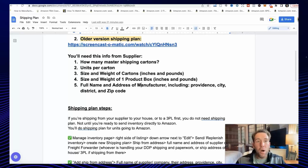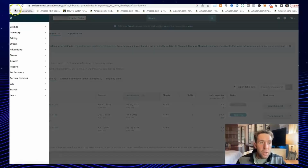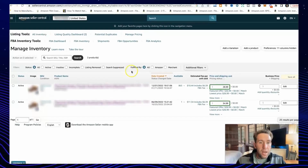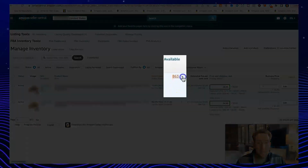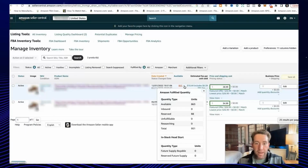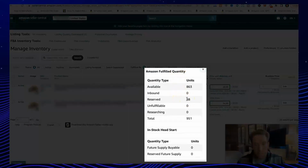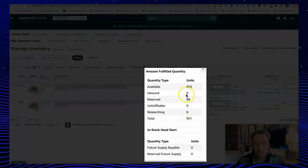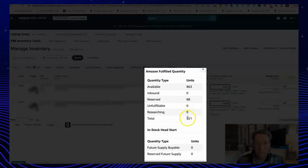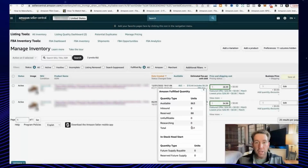Where you'll monitor this is inside your seller account. You'll go to inventory, manage all inventory, and then right here in the middle, it says available 863. Click this down arrow right here, and you'll see that there's some reserved. Those are still being checked in. Inbound means they haven't arrived. Researching means they're checking them. And then total 951. So this is where you'll monitor as your inventory is checked in.